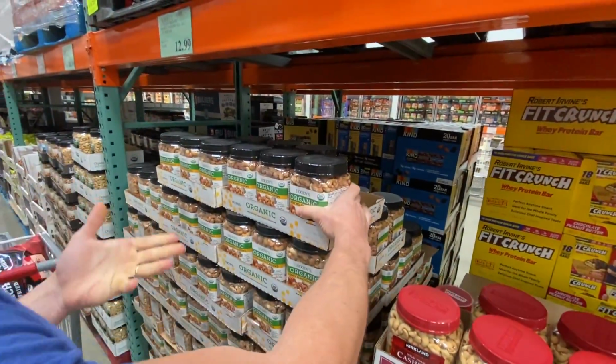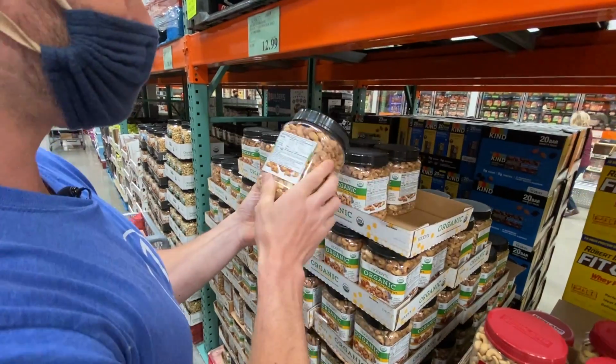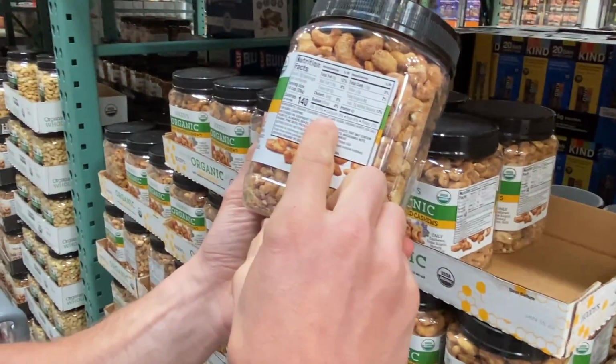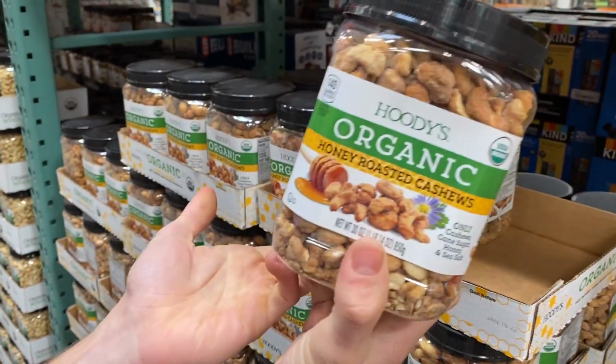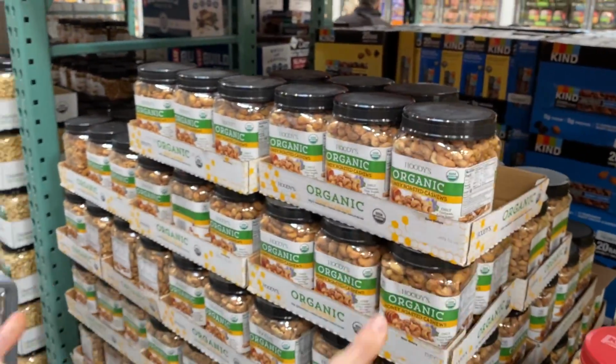Honey roasted cashews. So you might be thinking, oh, they're cashews and it's honey. So I can have it on keto or I can have it on paleo. Organic cashews, cane sugar, and then honey. If it was just the honey, you could actually have that on paleo, but they added the cane sugar, which makes it a no-go.